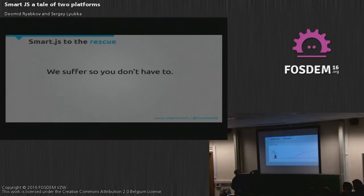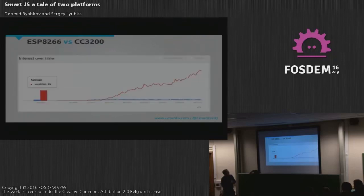This is a graph of popularity. You see both platforms started, and the CC3200 got a bit of a head start on ESP, but you can see the relative interest in both platforms. The suffering through all the idiosyncrasies was worth it, because there is an incredible community around the ESP.